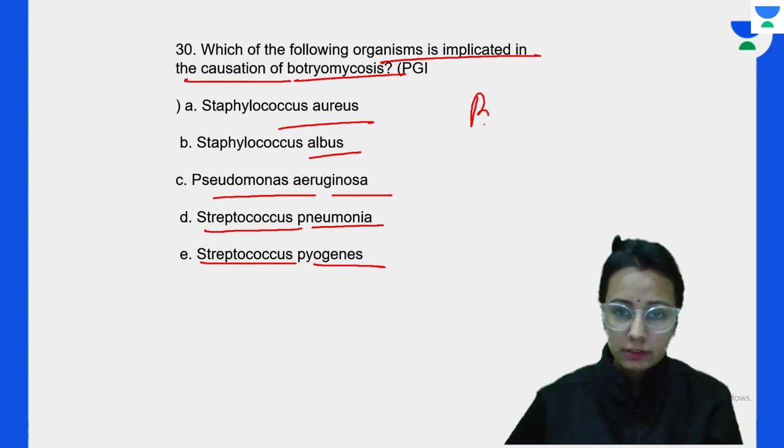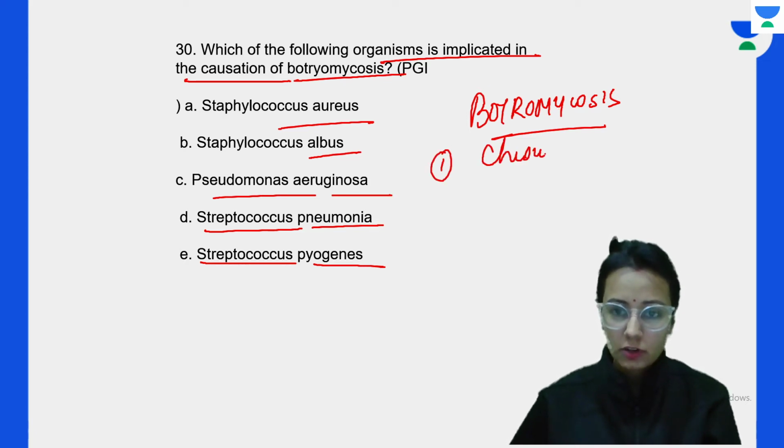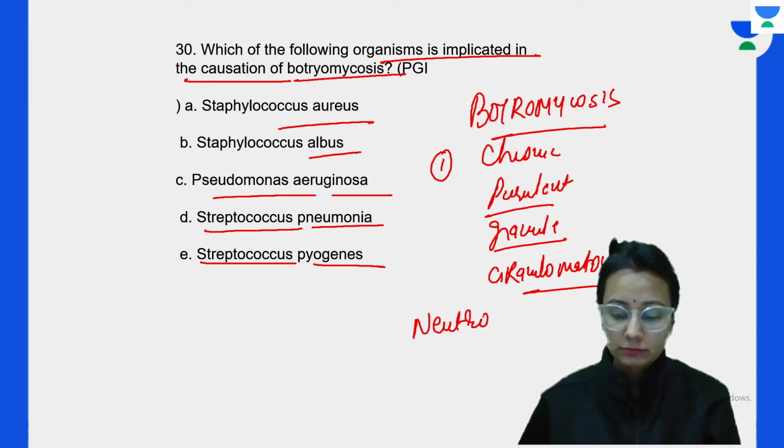Yes, talking about Botryomycosis, which is a chronic, purulent, granule-producing granulomatous infection. Botryomycosis is a chronic purulent granule-discharging granulomatous infection of the skin and subcutaneous tissue, and a neutrophilic reaction is present, and treatment is giving antibiotics.